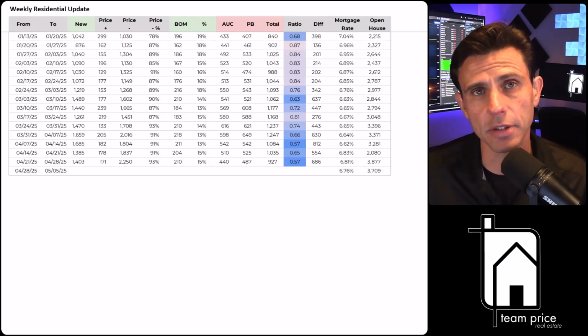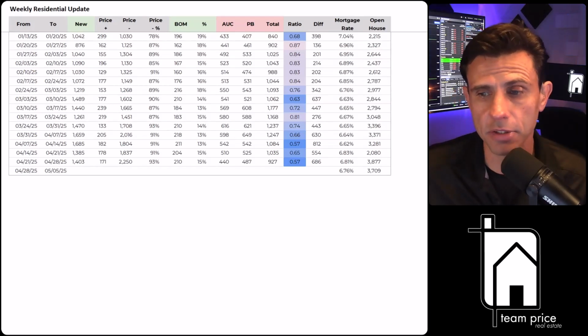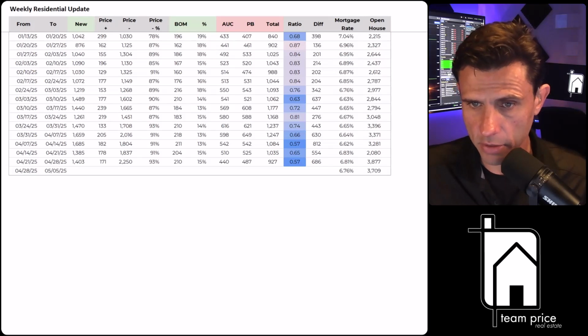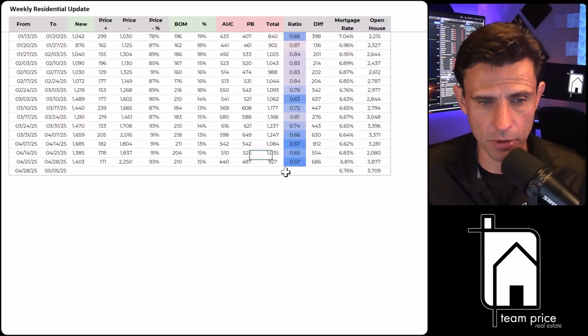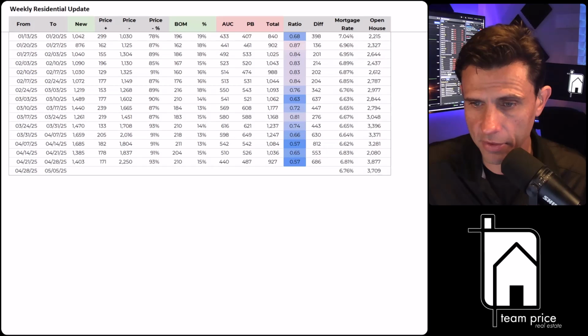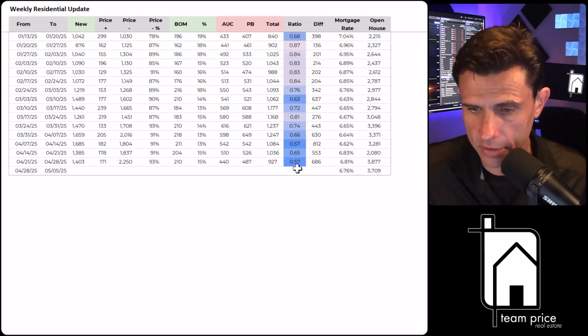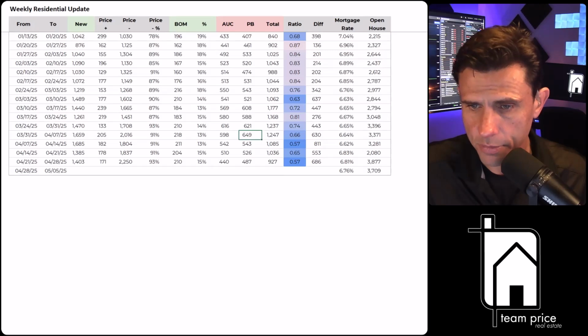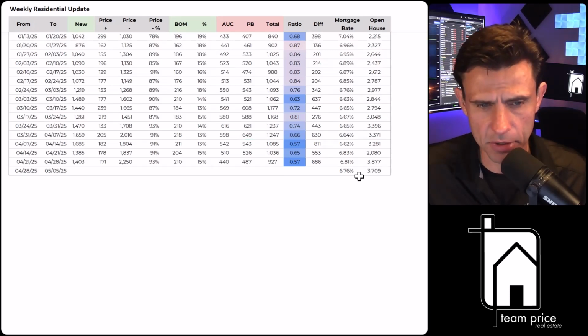We're going to take a look at the new listings, active listings, and everything else. So there's the pending. Let's go ahead and update the previous week from the 14th to the 21st. That number is going to increase just by 1 at 526. Let's go from the 7th all the way to the 14th. That's going to bring us to 543. Now let's go from the 31st to the 7th. That's going to be 649.